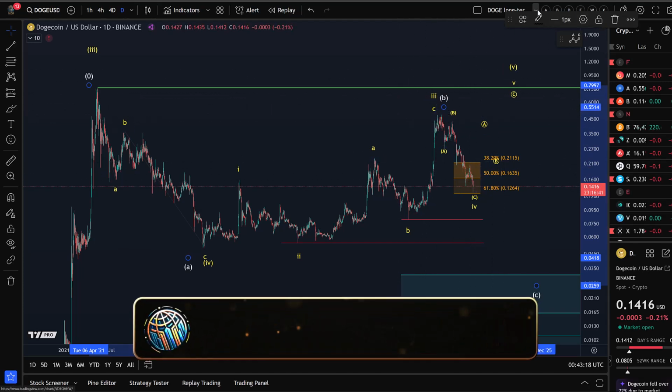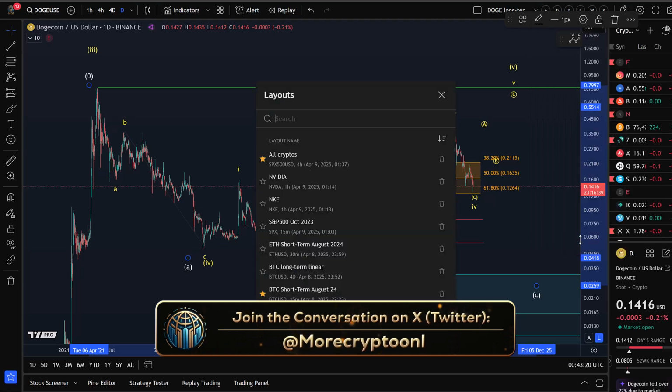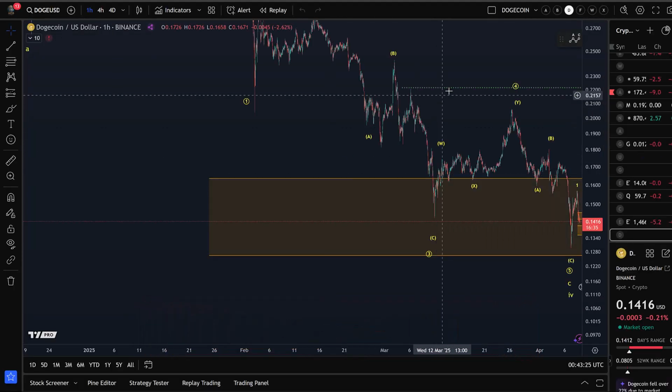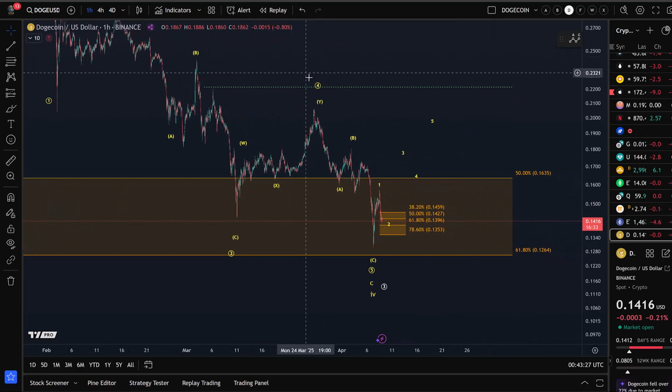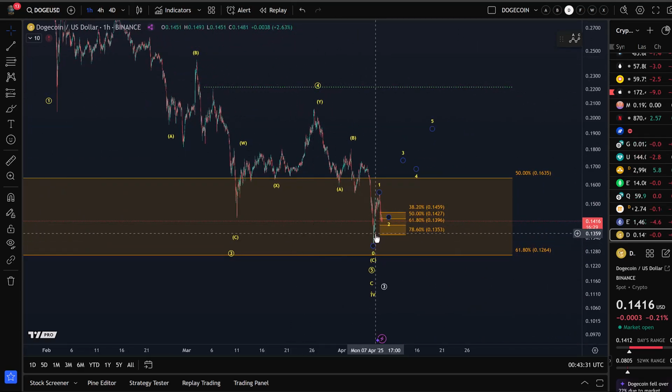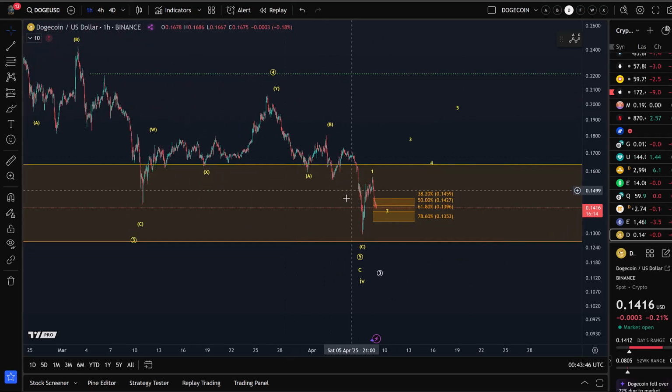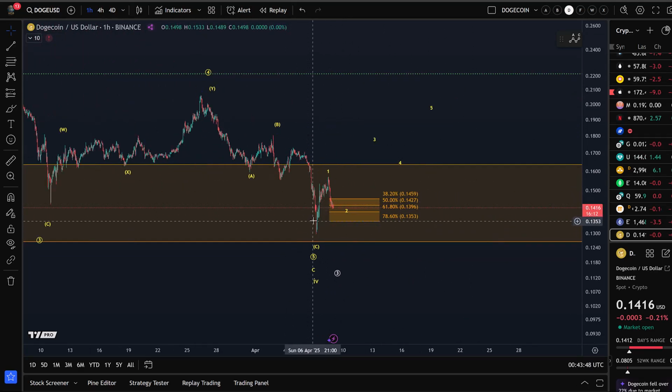Now let's take a look at the shorter time frame chart for Doge. Here you can see the potential move to the downside could be completed. I don't like the look of all of this, especially the last move down looks like 3 waves down only. So A, B, C, but the C wave only has 3. That's technically not valid, but could be a WXY structure instead, or the 4-5 is hidden here.